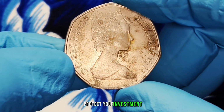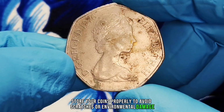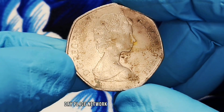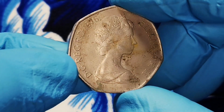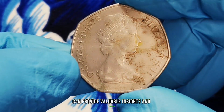Protect your investment. Store your coins properly to avoid scratches or environmental damage. Use acid-free holders and keep them in a cool, dry place. Network with other collectors. Join online forums and local coin clubs. Connecting with other enthusiasts can provide valuable insights and opportunities.